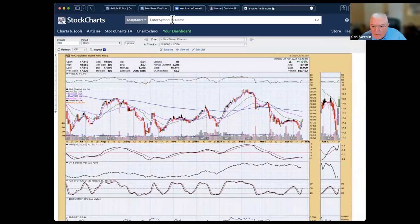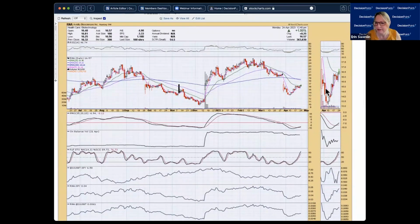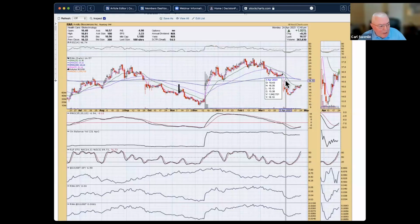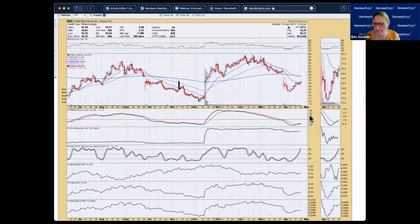Okay, RNA. Biotech company here. Oh, those big gap downs always worry me because that means I'm vulnerable to those on the other end here. Kind of cup with handle-ish. You might want to look at the biotech under the hood chart. Yeah, that's a good idea.